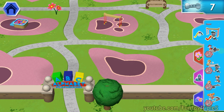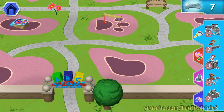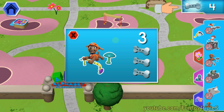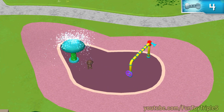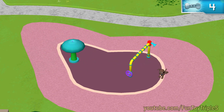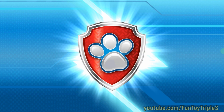Tap on a playground piece to unlock it with your pup treats! Tap the pup treat! 1, 2, 3. Hooray! We've unlocked it! Now, place it! Paw Patrol is on an alphabet roll! Home.